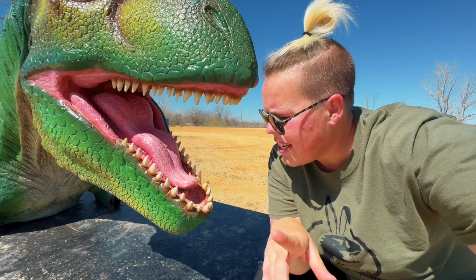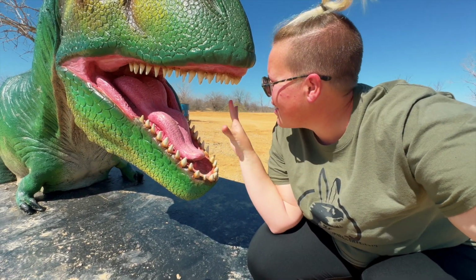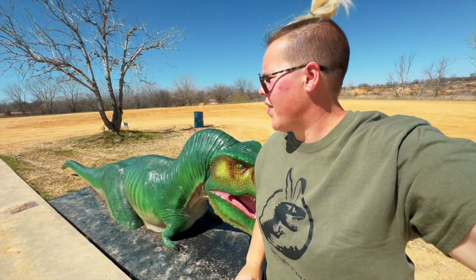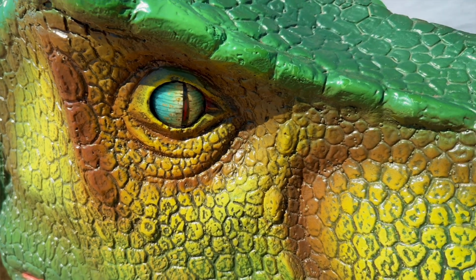He has no legs. He's on this platform so you can take pictures, but at the same time, very, very intimidating. Now, he doesn't move, he doesn't growl, he doesn't have twitching eyes, which makes him a little less scary, but it's a good place to get a little photo op. There's a couple of these again.